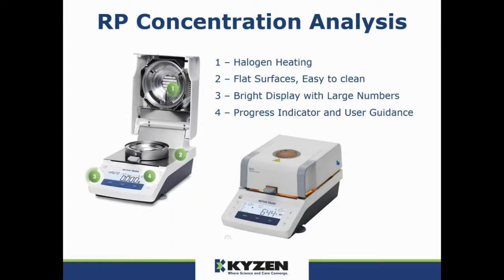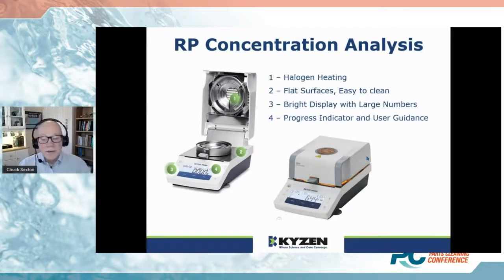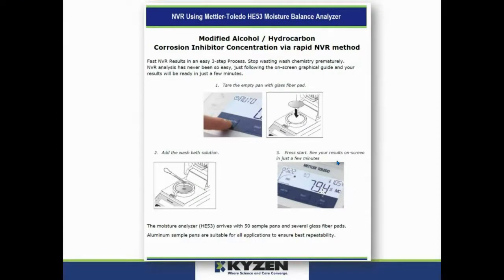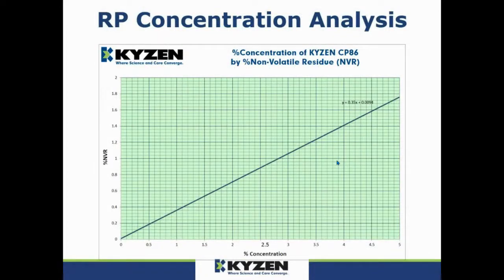And those of you who know about a non-volatile residue test, in the old days, this was a 24-hour test in a hood in a lab where you evaporated the solvent away and you measured what was left. We now use these really nice devices that are actually made for moisture analysis. The one pictured here is manufactured by Mettler Toledo, and we can shorten the 24-hour test down to 30 minutes. Basically, you take a wet sample of the solvent, which has the RP in it. You place it on a heated scale, push the button, which has been programmed, and in about 30 minutes, you have your NVR.